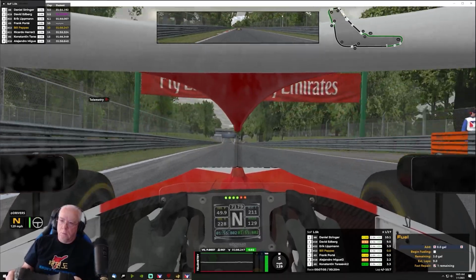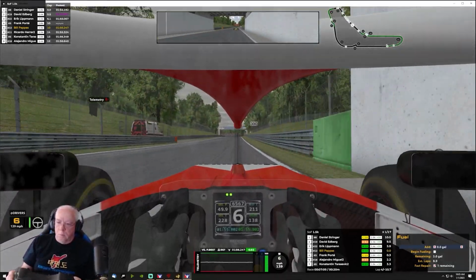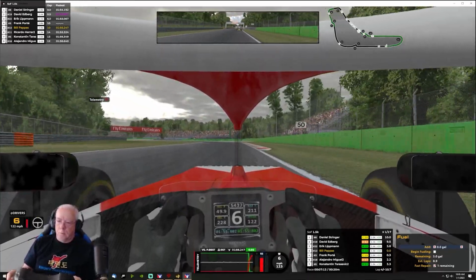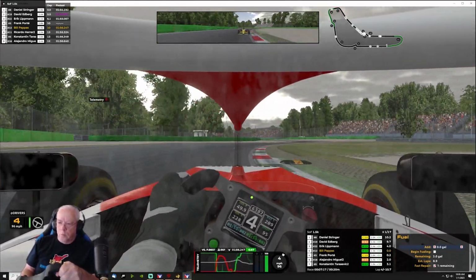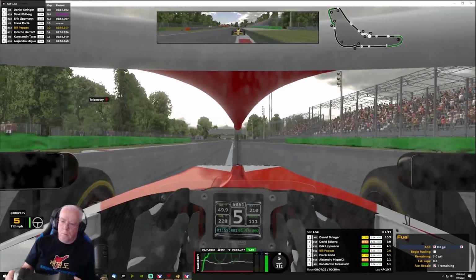We're on the back straight. We got a little bit of gap now between us and Frank. Only 3/10, which is not that much. He's still breathing down our neck. And you can see he starts to catch us here. He's going to get a little run on us out of this section here.